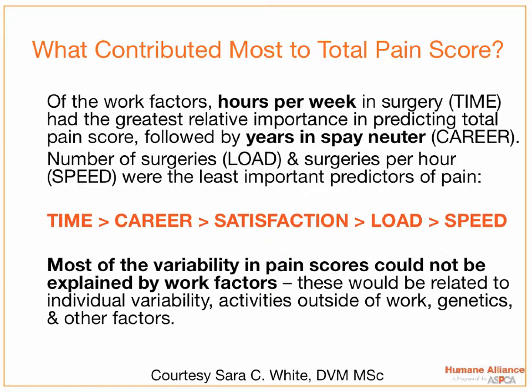One of the big questions was workplace factors. The top predictors were hours per week in surgery and the number of years working in the field. Many studies in the field have shown that people who have a higher job stress level have a higher work-related pain incidence.